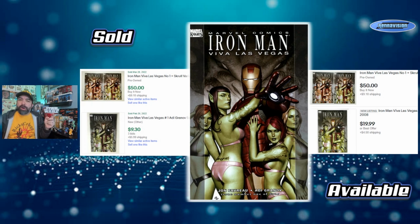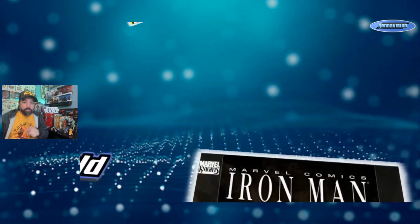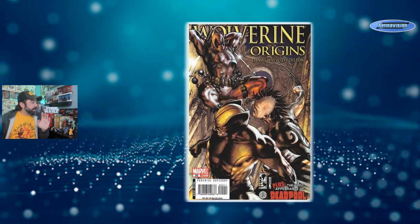All right, I got two more, I think, in this kind of Skrull range that I want to cover. And the next one is going to be Wolverine Origins number 25, Deadpool appearance. Inside this issue, there is actually a reprint of the Deadpool first appearance. Like Deadpool's first appearance from New Mutants 98 is actually inside this Origins book.